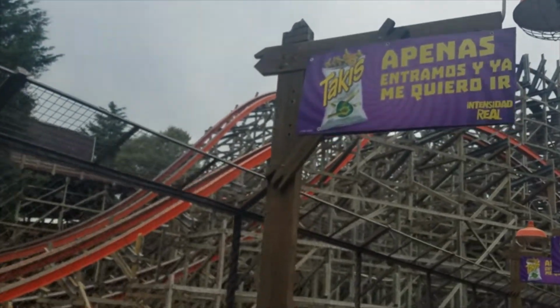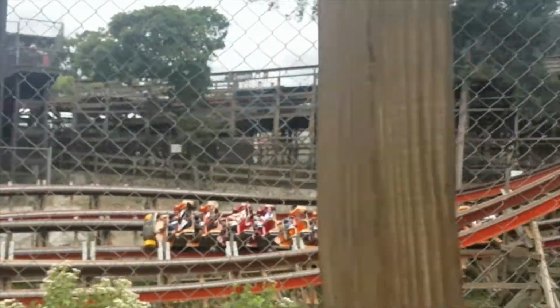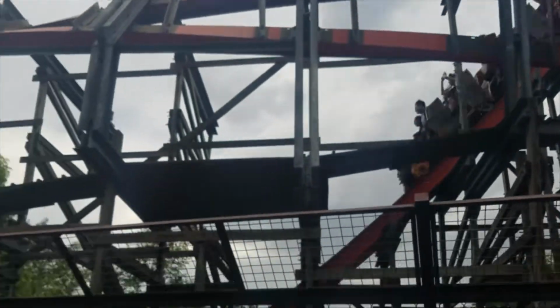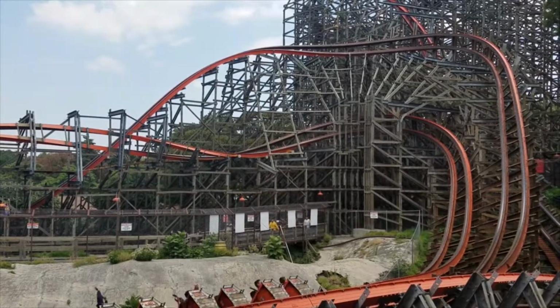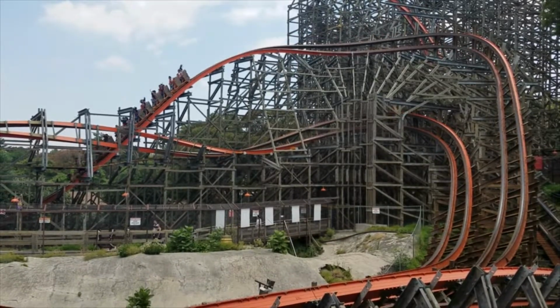Almost surprisingly, I think that it's actually the shortest of all the RMC hybrid coasters, as it stands less than 100 feet tall, but that doesn't stop it from packing an incredible punch. There's not a single part of this coaster I don't like, and I'd rate it very highly, as it's unquestionably the best roller coaster in all of Mexico.